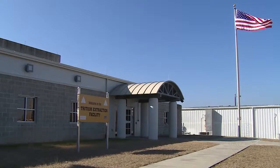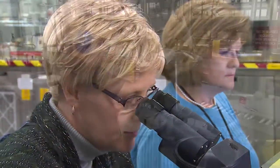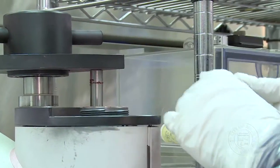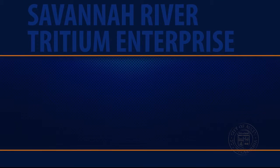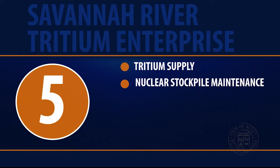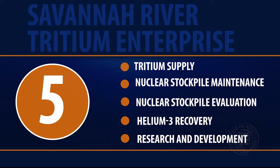It is the nation's only facility for extracting, recycling, purifying, and reloading this hydrogen isotope, a key component of modern nuclear weapons. Through a commitment to continued excellence, rigorous discipline, and consistency of performance, Savannah River Tritium Enterprise is able to meet 5 assigned missions that are crucial to national security. Tritium supply, nuclear stockpile maintenance, nuclear stockpile evaluation, helium-3 recovery, research and development.